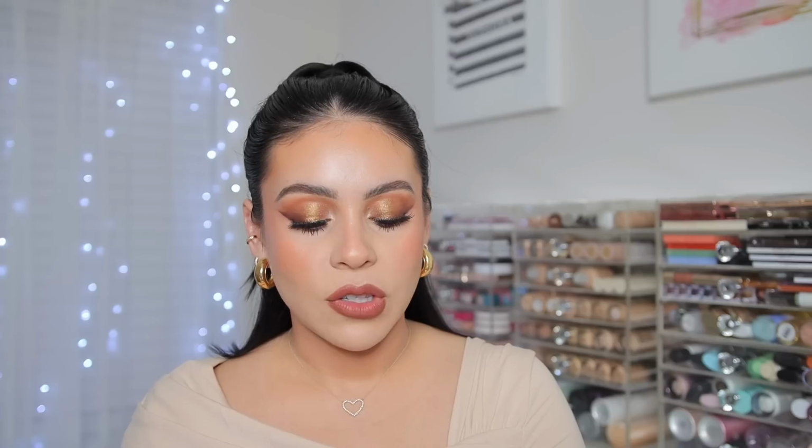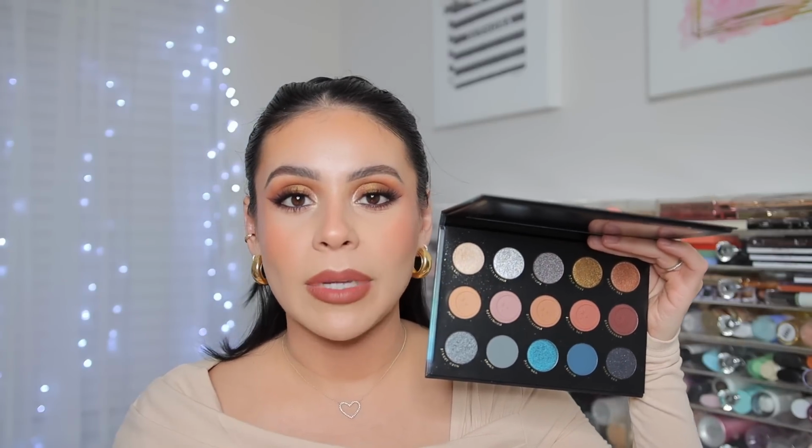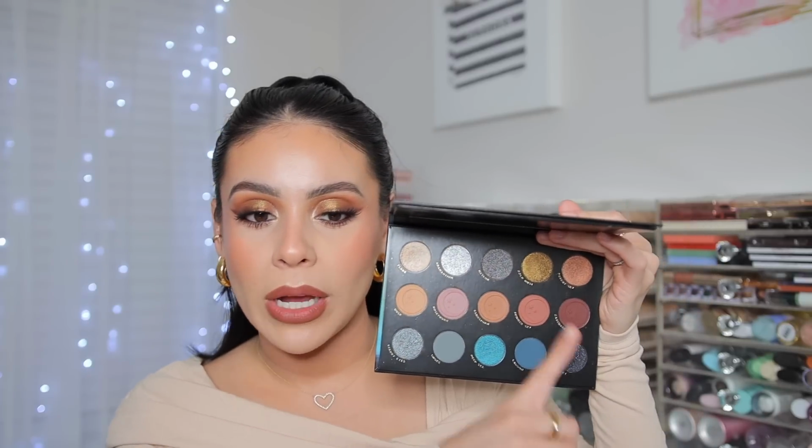10 out of 10. I'm so happy that I got this Eternal Eclipse palette from Lunar Beauty. These are just intense, pigmented, buttery, smooth. I cannot wait to use some of the cool tones in here. The lashes I really like too because they are a little bit voluminous but still very wearable, not too much.